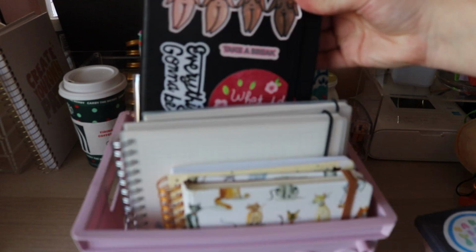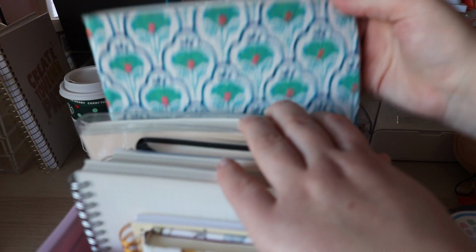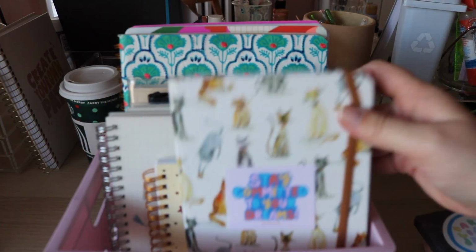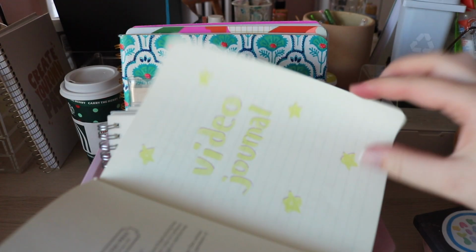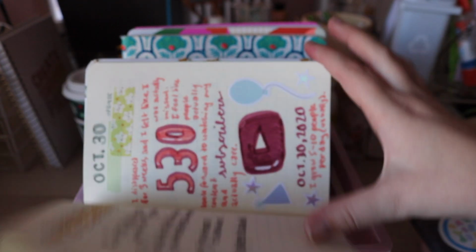I have my mental health journal. Love the cover of this. These stickers are so cool. Then we have my gratitude journal, the travel journal that I haven't really used, and my tiny house planner journal. This one I started before 2020, I believe. But I've had this one for a while.